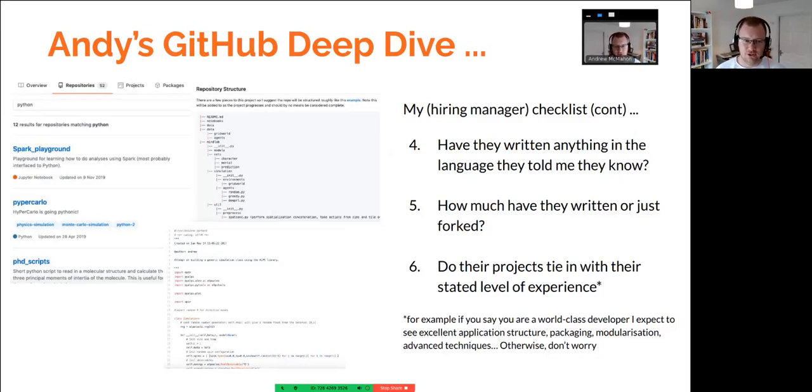I'm going to see how much you've actually written, or if you just forked, because it's very easy to go fork 10 repositories from someone else and never touch it. So I check that, because I know I've done that. The reason I've got 52 repositories is a lot of them are forked, but a lot of them are stuff I've added to or built myself.